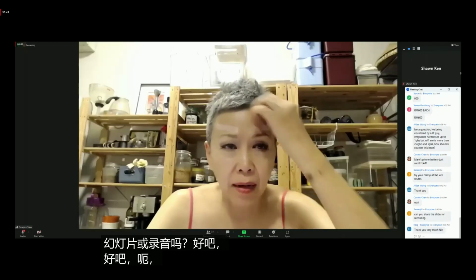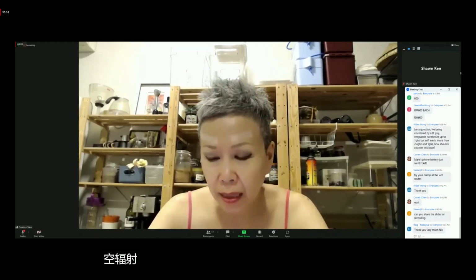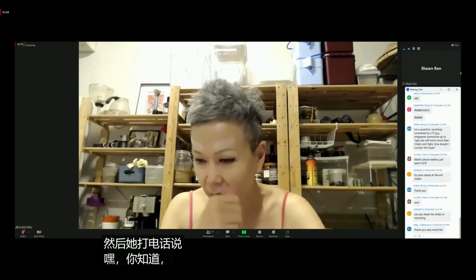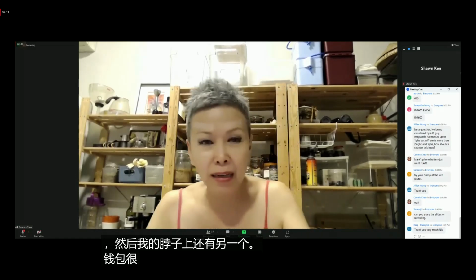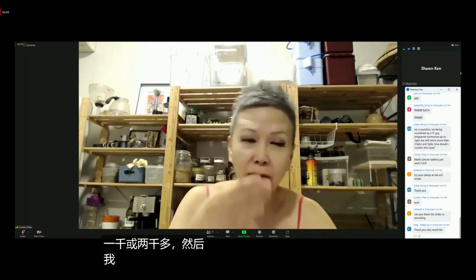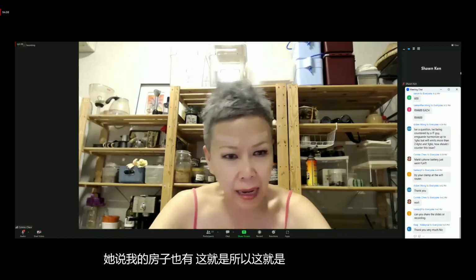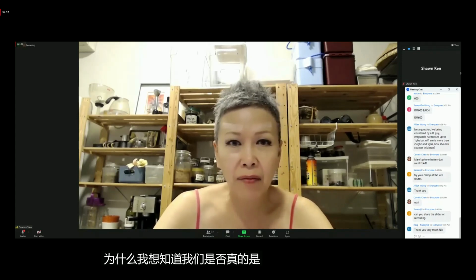Okay, I just wonder whether this is really the only one, as far as the anti-radiation device is concerned. The other day I went to show a friend, and she called another friend, saying, come and take a look at this. And then she said, oh, I already have it. I've got one hanging on my neck here, and another one in my purse, very thin, like an external hard disk, and it costs like 1,000 or 2,000 over. She said this one can also cover a radius of 4 meters, and that her house also has this and that. So that's why I'm wondering whether we are really the only one having this device in the market?